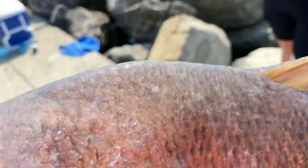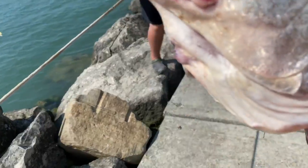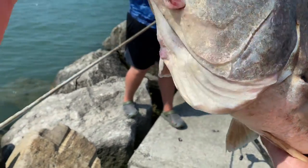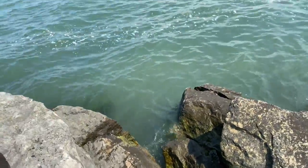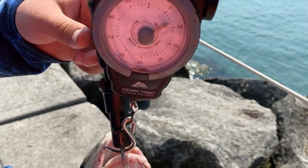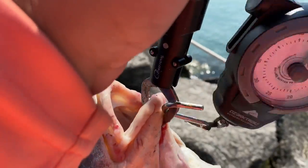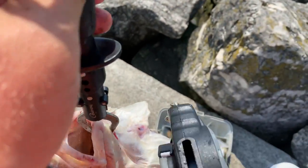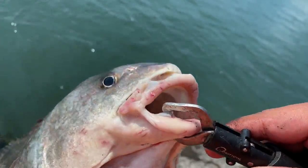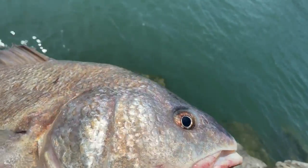You get a picture on your phone? Yeah. Oh, man. There you go. Got it? Yep. Big boy. I'm going to weigh him. All right. Might as well. Eight pounds. Good fish. 8 pounds. Yep, that's a good one. Big old freshwater drum, as they call it here in Ohio. Sheephead. Nice fish.